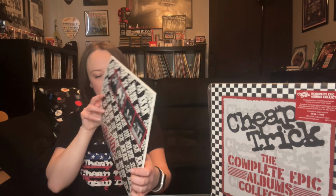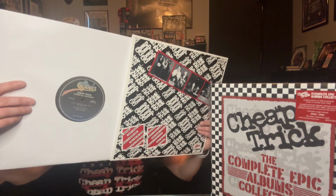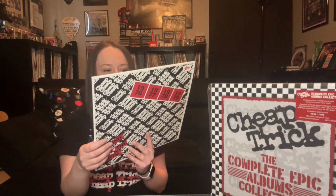So I want to see if it doesn't look like that 45 is included in this, but here is the record. That would have been really cool to see that included, but that is okay. But it's interesting to be holding this, and it's a 12-inch instead of the standard 10-inch that I'm used to.